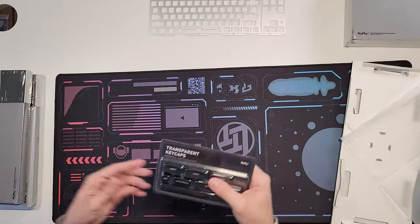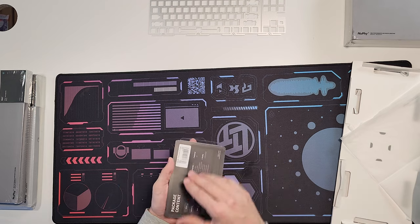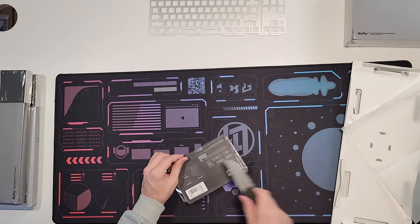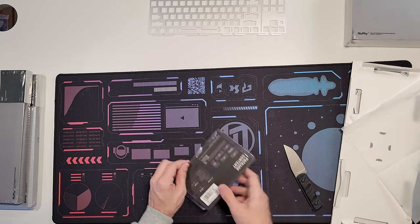All right. Next up, we have some transparent keycaps. We'll pop them open real quick. I'm not entirely sure why I would have ordered an extra set of keycaps.